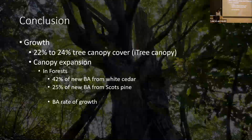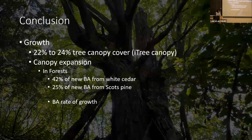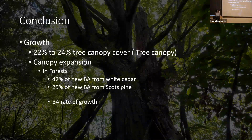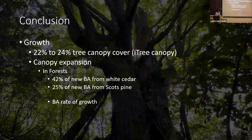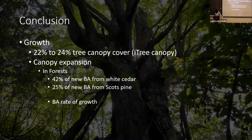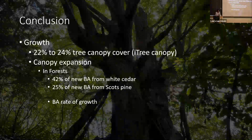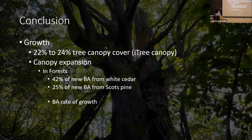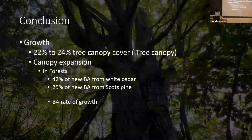So in conclusion, the tree canopy of Ajax is growing, but maybe it's not a desirable change. I didn't touch on it, but I did a tree canopy study, and the canopy did grow, but I attribute that to the Scots pine coming in, invading some white cedar, and also, I noticed a lot of farmland is succeeding to urbanized area. Farmland has no trees and urbanized area has some trees. So maybe some of that is from that also. So yeah, 42% new basal area from white cedar, 25% from Scots pine, and the forests are growing more. So it's kind of worth protecting them more.